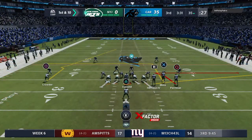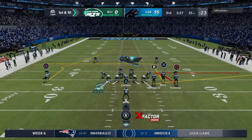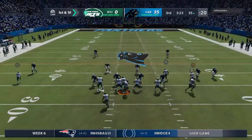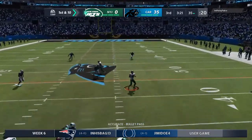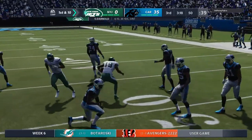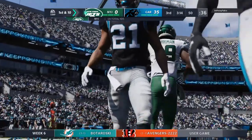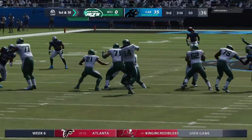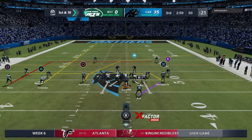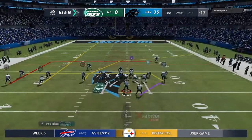Ball up to the 35 now as they come up on 1st and 10. Darnold now to throw. Got a man. It's Brashad Perriman, and he gets this one to midfield before he's brought down. Give him 15 yards on that one, and the Jets move the chains. First down, Jets. Nothing in that first half, nothing on the last drive, but they're moving now with a 1st and 10.